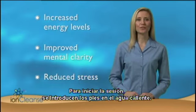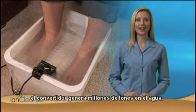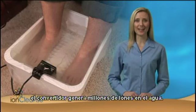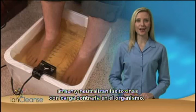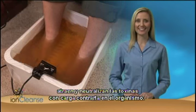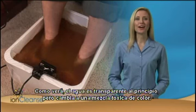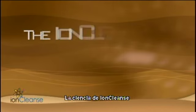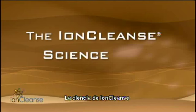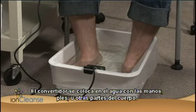The session starts with your feet in warm water. After turning on the machine, millions of ions are generated in the water by the array. These ions, like tiny magnets, attract and neutralize oppositely charged toxins in the body. As you will see, the water starts out clear and turns into a colorful, toxic mixture. The array is placed in the water with the hands, feet, or other body parts.